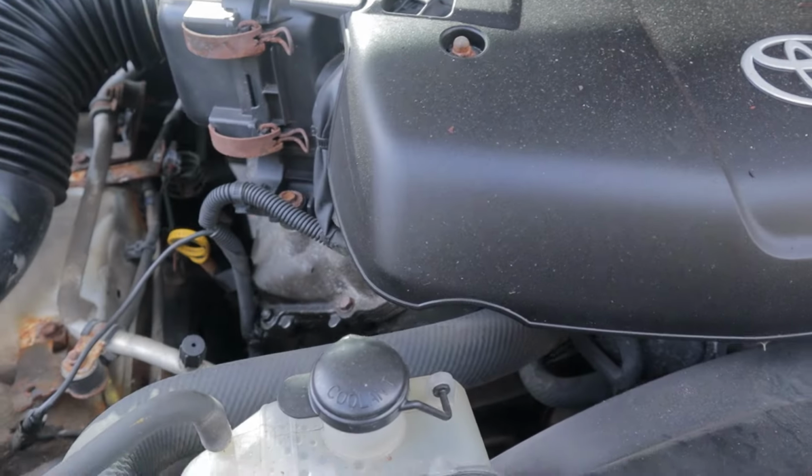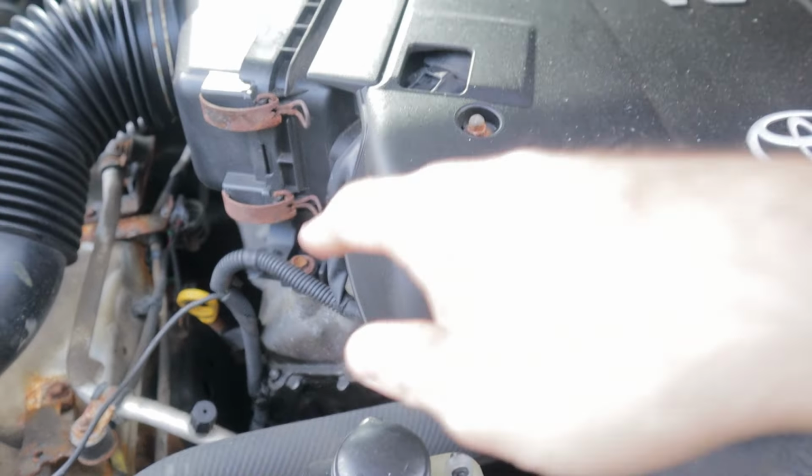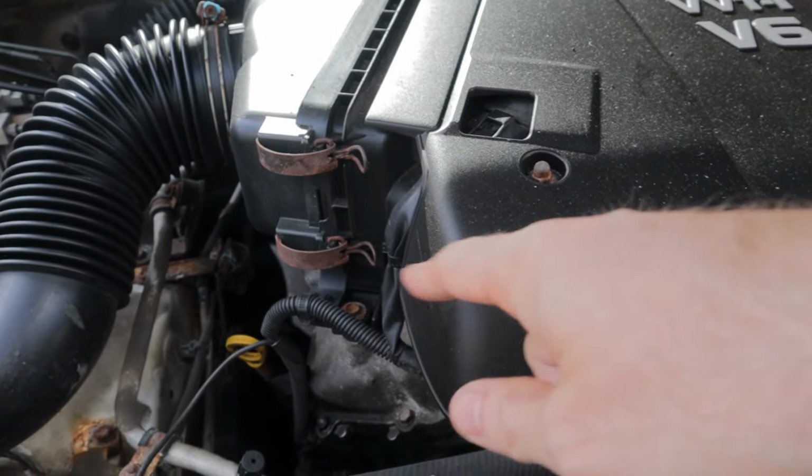Another thing, and my poor truck here with 340K on it suffers from many of these, is oil leaks, valve cover leaks.